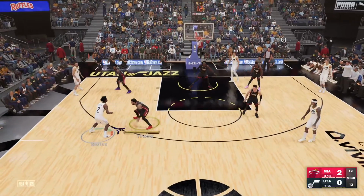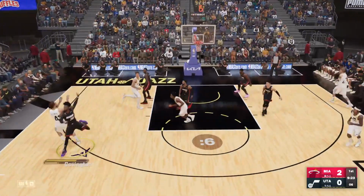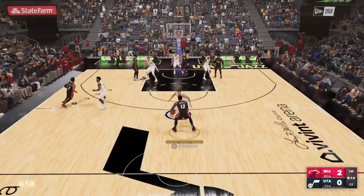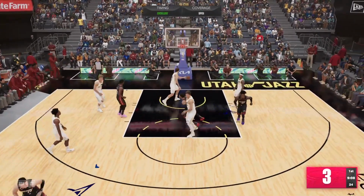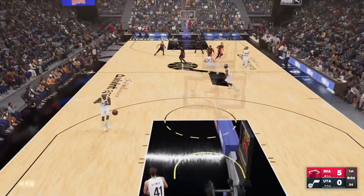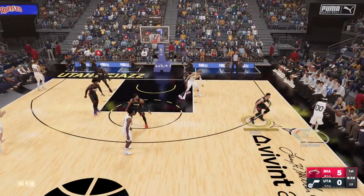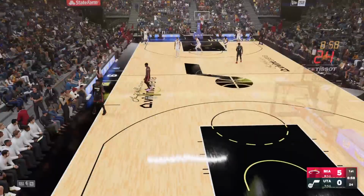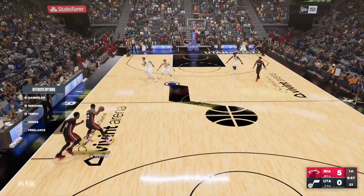Clarkson finds Sexton. Pass to Olynyk. There's the three. It's hauled in by the Heat. And here's Adebayo. Pass to Hero. From outside the arc. Off to a good start as he hits his first shot attempt. Producing from behind the arc, that is huge stuff from Tyler Hero. And out of bounds as the Heat gain possession. We play just over a minute here in the first.